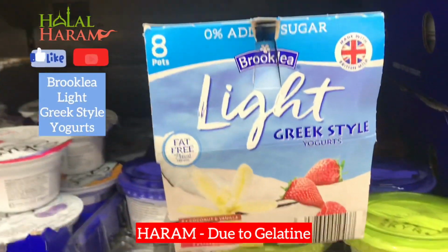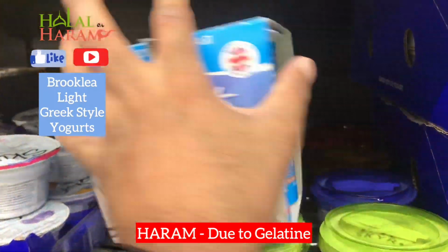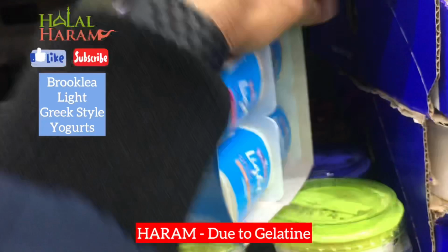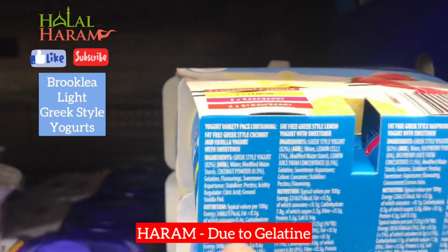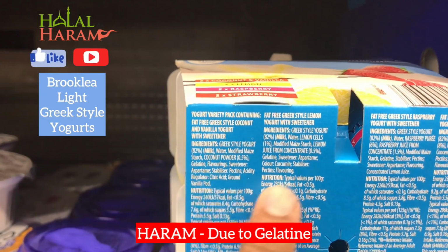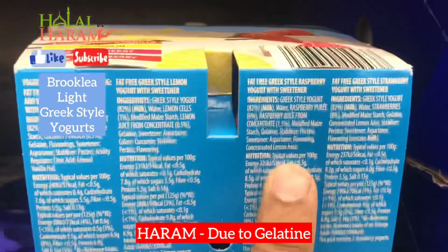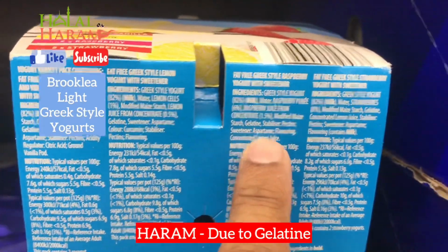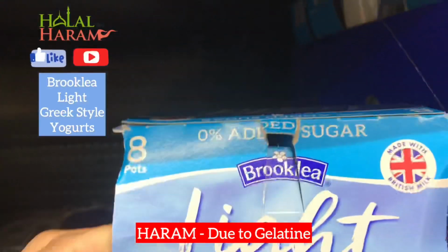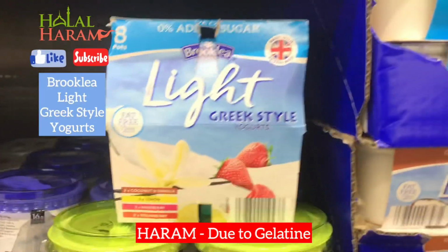I'm moving on with Brookley again. They've got Greek style yogurt pots with different flavours. I checked all the flavours, and all the flavours indicated they had gelatine in them, basically. I know sometimes there are cases out there that don't have them, but this one actually did. So yeah, they all have gelatine in them, so you gotta watch out for it. I know they're cheap, and I know they're meant to be healthier, but there are other alternatives out there as well.